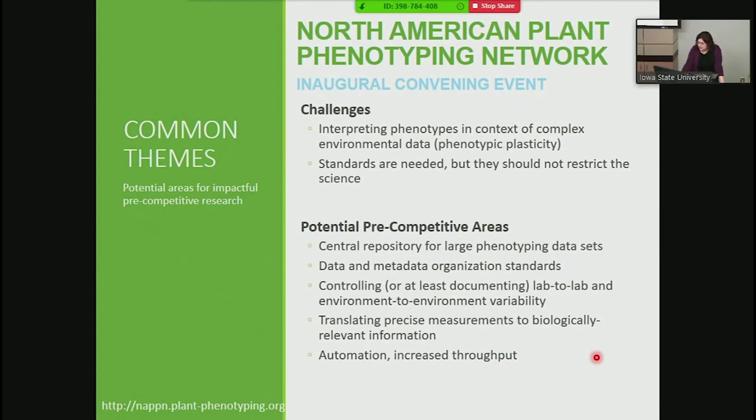The areas that seemed to be ones that the whole community needed were, we need a place to put phenotyping data sets. We need those standards. It would be nice to be able to control lab-to-lab variability. One of the things that helps with controlling that variability is to really well describe how you do different experiments. So you expect everything that's being published and put out there with a data set to be so well described that someone could reasonably reproduce it, which is hard. And we wanted to be able to translate measurements to biologically relevant information and see a good deal of automation come out of this.